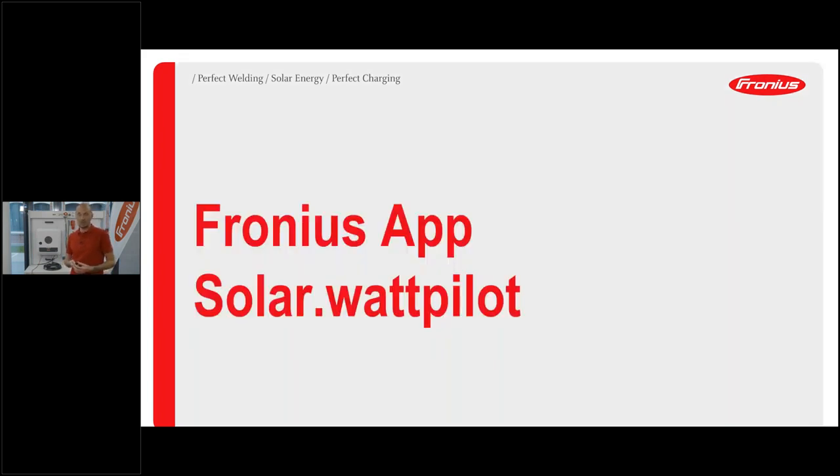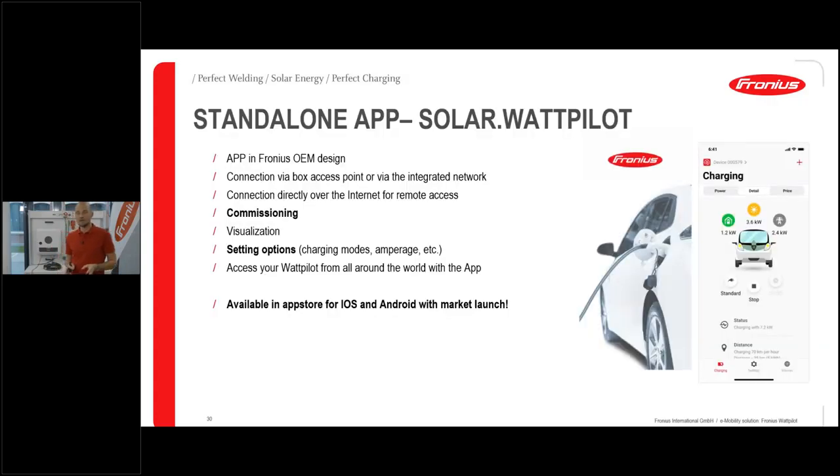Now to the Fronius Solar Wattpilot app. This app is available as of market start. As soon as we have the Wattpilot available, you can download it free of charge from the iOS or Android mobile phone stores. And with this app, you can see, first of all, what's going on. You see the charging, you see how much power comes from PV and from the grid. And you can also do some special settings, especially for the commissioning. As you know, it's good to bring your system online, and of course, for that, you need the app as well. So these two things are important here.